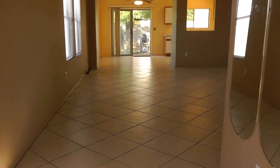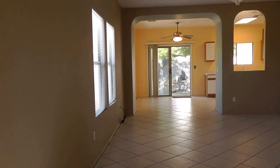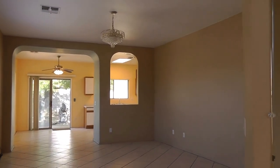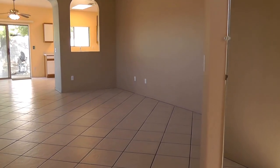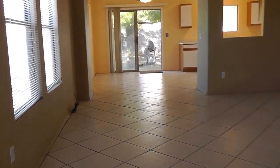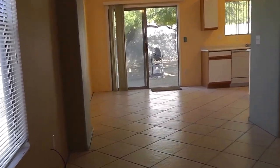It's got lots and lots of tile set on a diagonal. So as you step in, the spaciousness and the cleanliness is very apparent. And as I mentioned, all the tile on the diagonal goes through the kitchen, the hallways. The bedrooms, some of them have wood floors, so that'll be a nice feature to have.